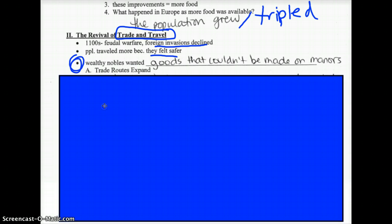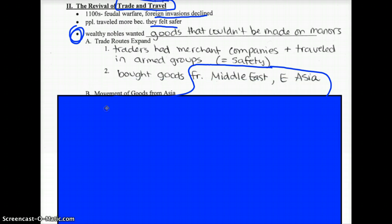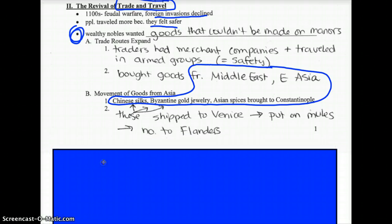Then we have expansion of trade routes. So in order to get the goods that couldn't be found on the manor, you need to trade and go elsewhere. I think I included the first fact for you. Another fact is that the goods were coming from the Middle East and East Asia. In B, I gave you some examples of the goods coming from the Middle East or East Asia. If you connect what's in A2 to B1, it makes a little more sense.